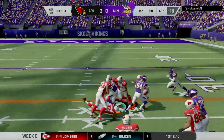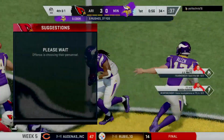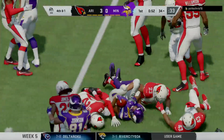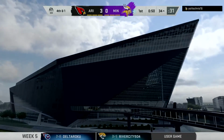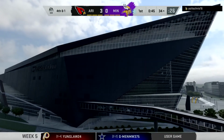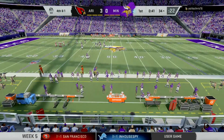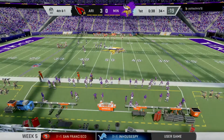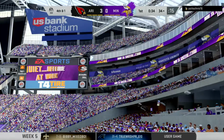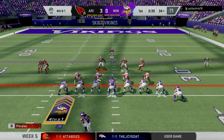Now Cook, he's got it off the draw. And they're going to mark him down short, maybe by about a yard, if that. It's a pickup of 13, but they're still a bit short, and it'll be 4th down. Would have been a decently long field goal, 51 yards from here, but instead they're going to go for it.